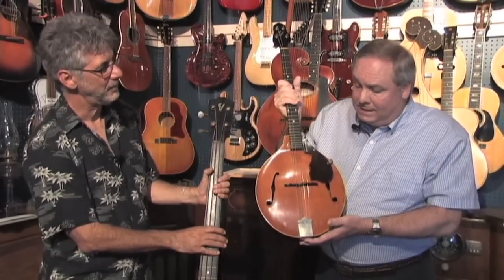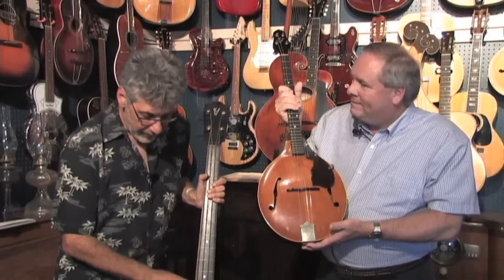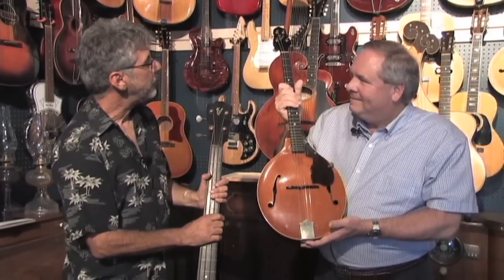So, it is an interesting piece. You don't see these every day, and I certainly have never seen one of these. I would have said, "Oh, look at that mandolin!" And sure enough, it only has four strings and not eight, like a mandolin.